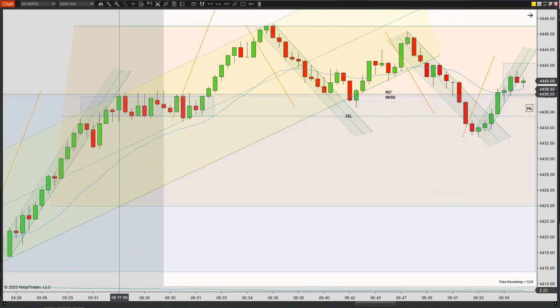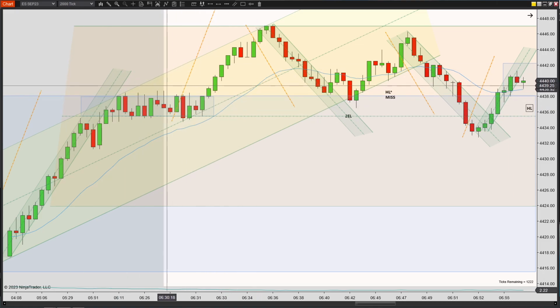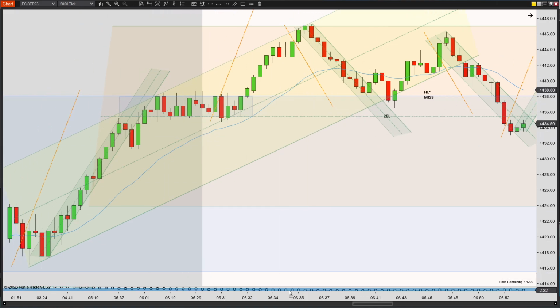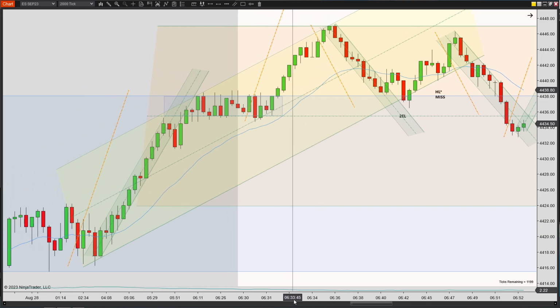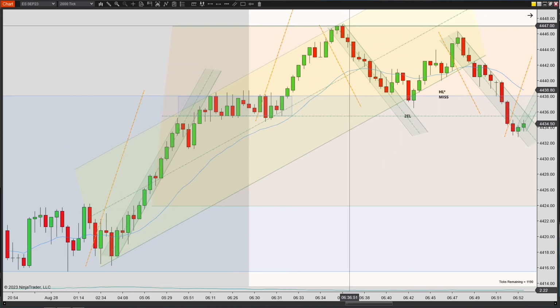So on the open, things were in this choppy consolidation range. You could argue there's a new high here, first entry long, second entry long, but this isn't really any good, clean, safe setup in my opinion, so I left it alone. I also saw a potential channel going up here, and the first setup I saw was here.